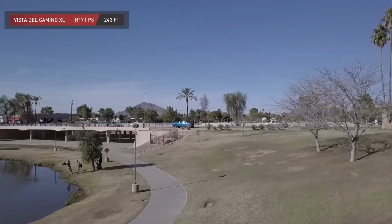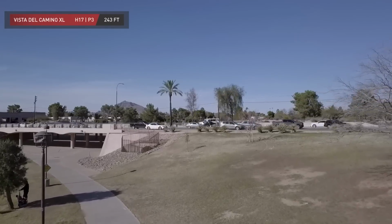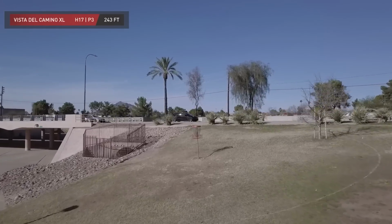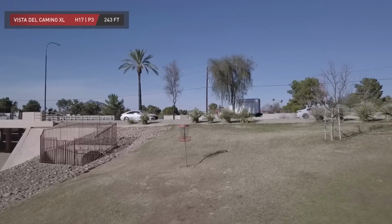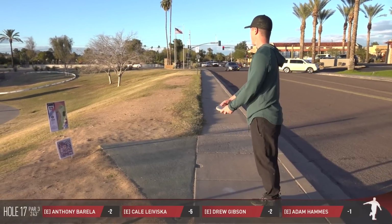I'm not going to lie, I'm fired up, ready for an ace. 17 always comes in as one of the easiest holes on the course. Downhill, 243 feet. You see the white painted line that was there the day before. Now they've added the official wall.